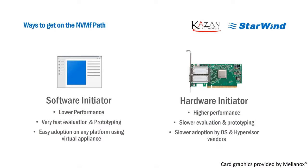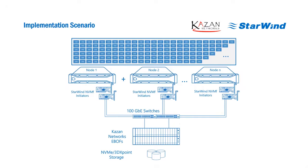And just to finalize, I wanted to show an implementation scenario for the initiator. As you can see, nothing changes from the old days when we had the SANs. It's the same thing, but our storage became much faster, our technologies became much better, and we slightly changed the name. So you don't see the HBAs anymore. Right now it's called NVMe-over-fabrics initiators, used in every compute node.